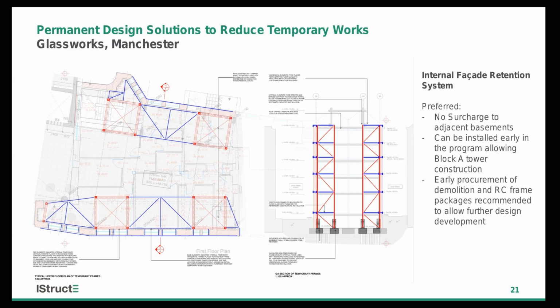So where we got to on that iteration was this system, which is what we adopted around RIBA stage 3. We said this is the way we're going to go. This is more of an internal facade retention system where all the retention elements are done on the inside of the building. So it's absolutely great from a highways point of view. You're keeping your highways clear. We've removed the interfaces and the surcharge pressures that were going to be induced onto the existing basements with the previous scheme.